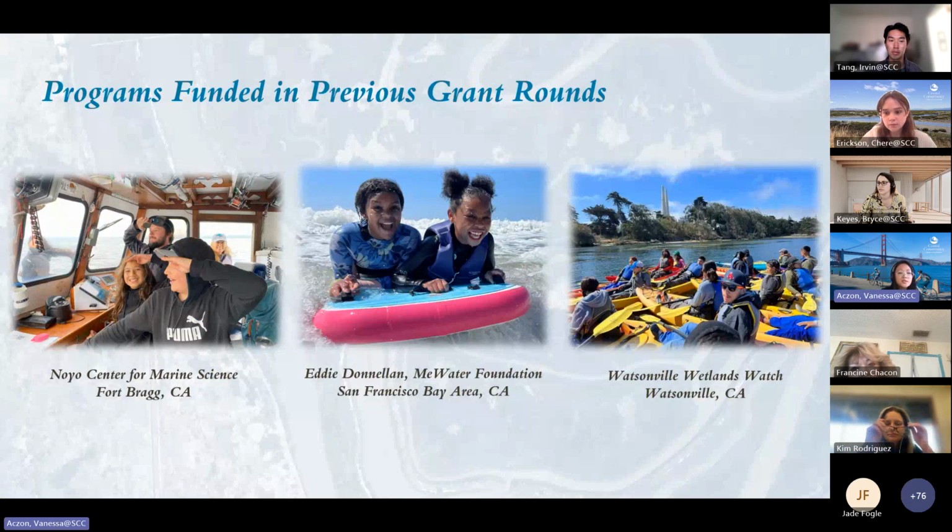So on this slide, we'll talk about the type of projects that we fund, such as programs that bring people to the coast to play, to learn how to surf, to kayak, sail, and other activities. Programs that are hands-on, highly interactive, immersive, and help build positive connections with the coast.